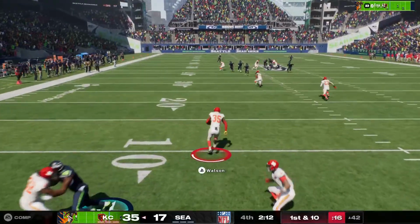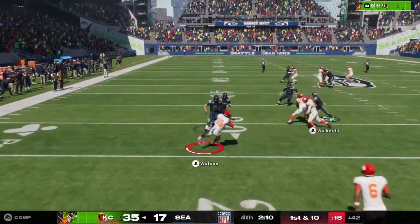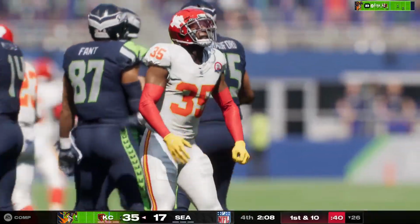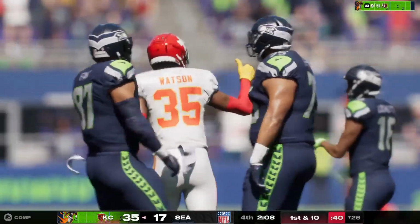Oh, for the 5th time, he is intercepted. Picked off by Jalen Watson. And the Chiefs are going to have it just past their 25.